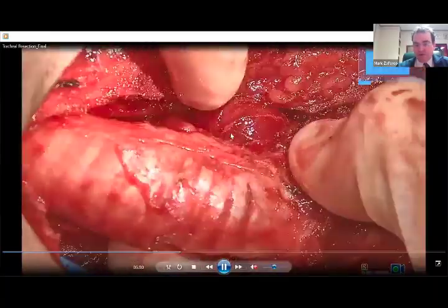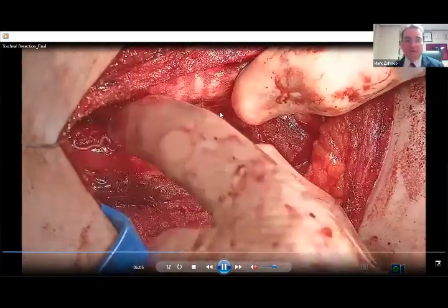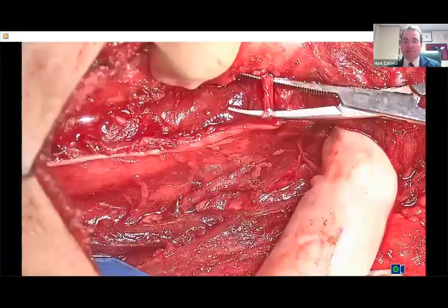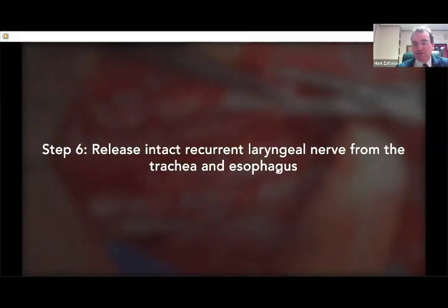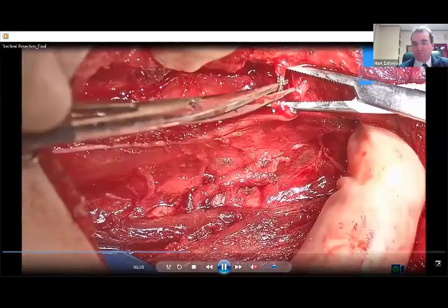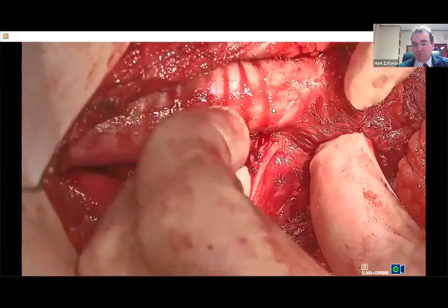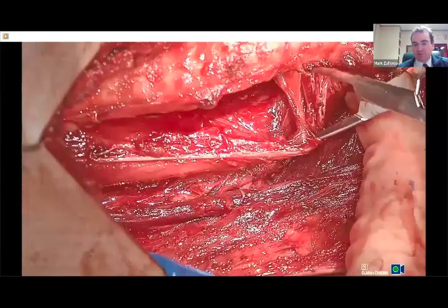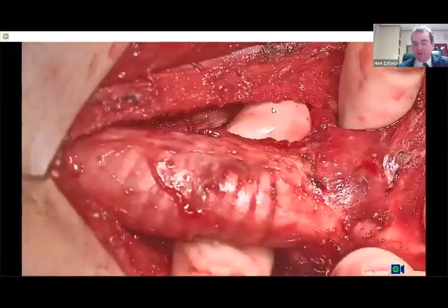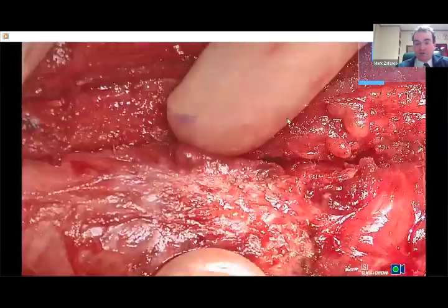This is the next step, getting in a plane between the trachea and the esophagus, and then making sure that you mobilize the functioning recurrent laryngeal nerve off of the trachea, especially because most of the time you really are resecting the first ring. I think in this case we resected just a little bit of cricoid, but you really do have to mobilize that nerve so that you don't end up injuring it whenever you do the tracheal closure.